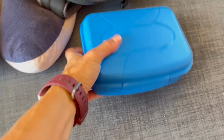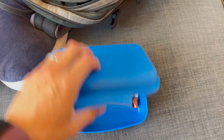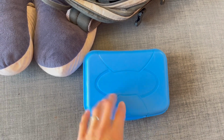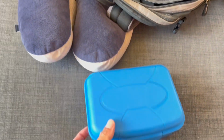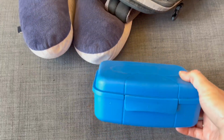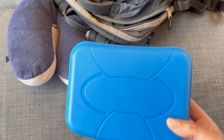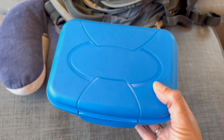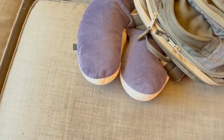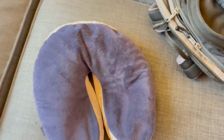And now another hint. This is a lunchbox. I have a little cereal bar in here, but I can also put a little sandwich. And you already have this in a box that you can reuse afterwards on your vacation. So instead of buying lunch outside all the time, you can just make yourself a sandwich and then you have it while you are traveling. Also put in here.